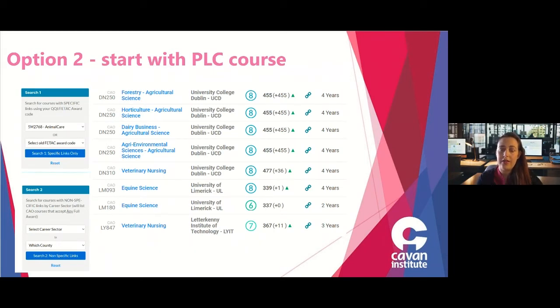The first box, you can select a career sector. So you might say, right, well, I want to work in hospitality, or I want to work in agriculture, and you click on that and it'll bring up all the courses available. Or if you just don't select anything for those 2 boxes and click on the search 2 non-specific links, it will bring up all the courses that will accept any level 5 qualification. And there is approximately 830 courses on the CAO that will accept any level 5 qualification. So loads of opportunities available to you having done your PLC course.